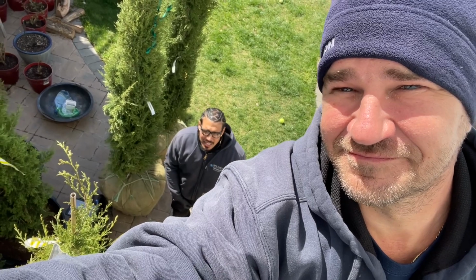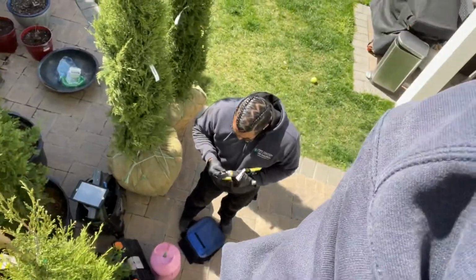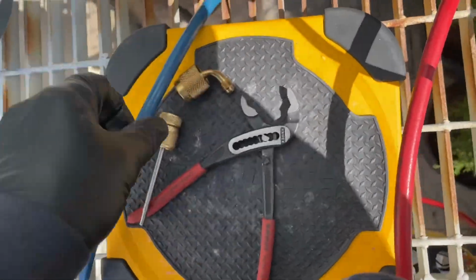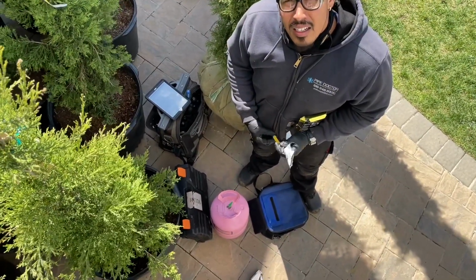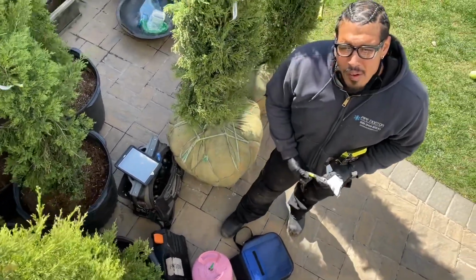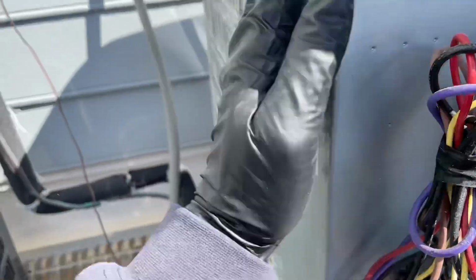How are we gonna get this and this on there? You went to get the little tool that we take the cores out on, right? Yeah. But if we do that, we would have to recover all the refrigerant. Oh yeah. Use your noggin, Godzilla. Well, guess what? It became a shit show, because the only way to do this is to take this panel out.